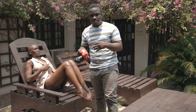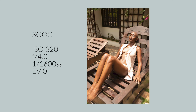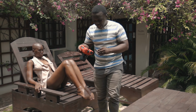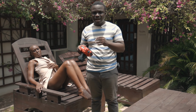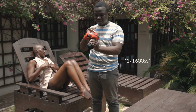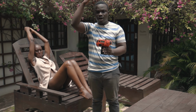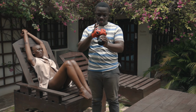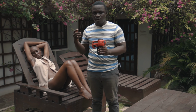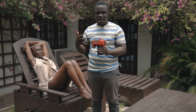So now the sun is up. If I should shoot again with the same ISO, I'll have my shutter speed at 1/16,000, right? So I can choose to keep it this way, keep shooting with the same 320, depending on how the clouds keep on covering the sun. Right now the cloud is covering the sun, so I'll keep it at 320. Then what I'll do is expose with the exposure compensation when the image becomes too bright or too dark.